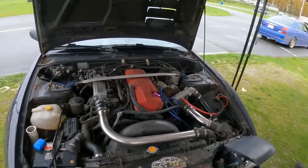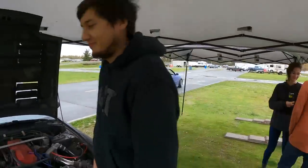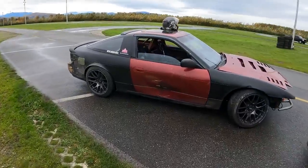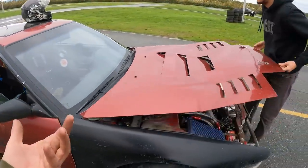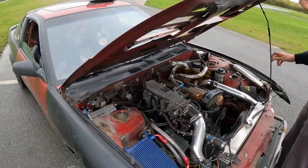Sick. And then we got over here Addison's car. So this is Addison, owner and operator of Total Turbo Services. He's the guy who builds all my turbos. Always super stoked on them. Unfortunately, we didn't get to really see what the Typhoon turbo can do because I put a hole in the motor, but we'll get to that at another time. We'll put that turbo on another car.